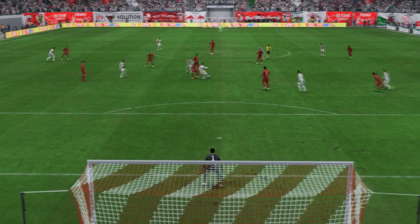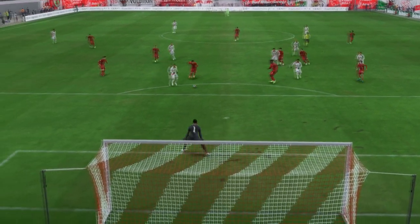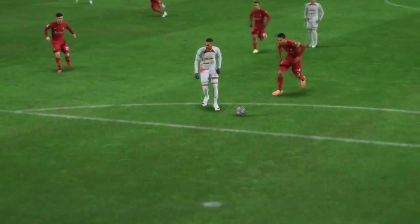Well, here's the replay. The little 1-2 starts everything off. And when he gets onto it, he decides to go for power. It's a really emphatic finish, which gives the keeper no chance.